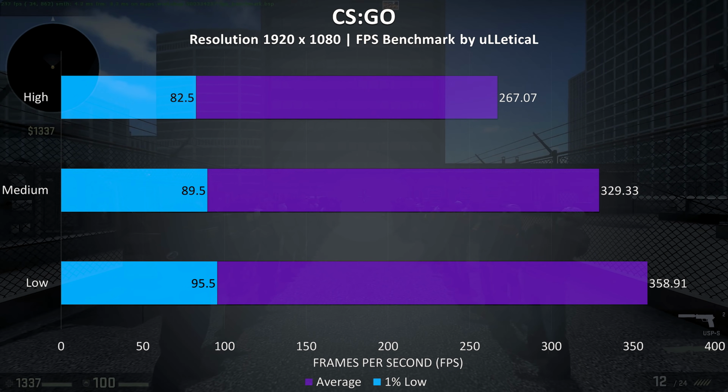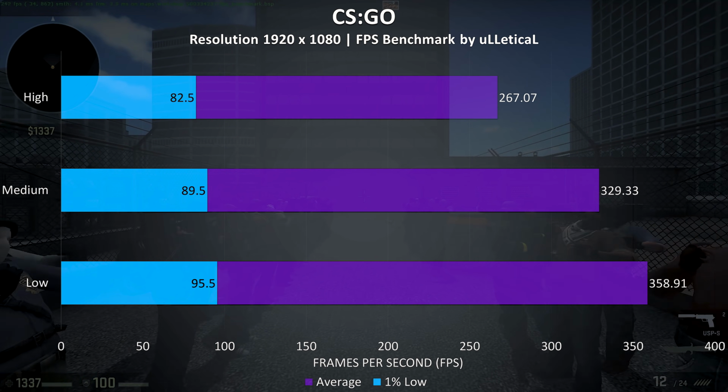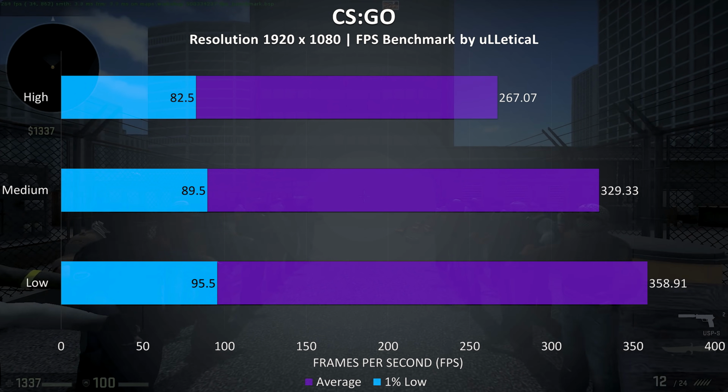CSGO was tested using the Euletical benchmark, and the results were again pretty nice for this hardware combination compared to other laptops tested.